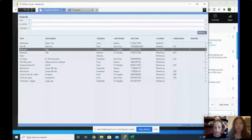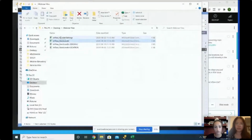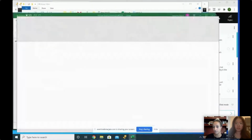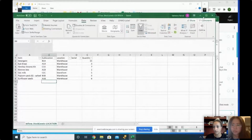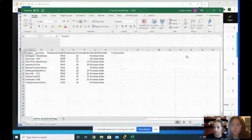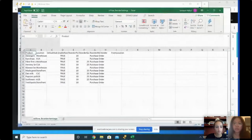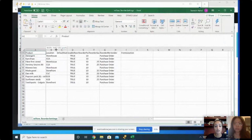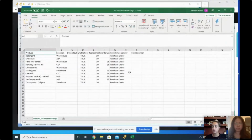So for reorder settings, again, I'm just gonna go back. Like I said, the reorder settings file is what I actually exported. Sorry, I'm sharing my entire screen so you get to see a lot. Okay, that's the wrong one. Okay, so reorder settings. I exported it first because I didn't want to retype my settings. You can totally redo them, you can create them from scratch after you do the switch if you'd like. But for me, I had some already saved in.